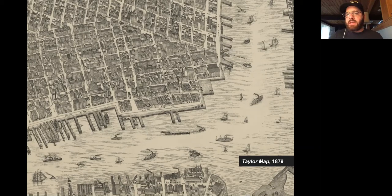Yeah, and so we can see this is a map from 1879 showing Corlears Hook. So it's that bend, right in the rump of the Lower East Side, that bend in the East River there. You can see that most of the shipyards that would have dotted this shore have by this time started to disappear. You can see a few more a little bit further to the south on the left-hand side.